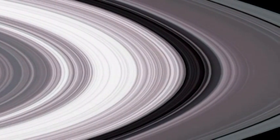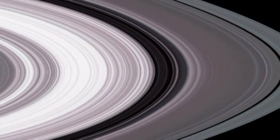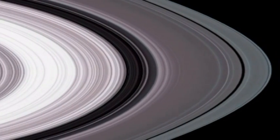The gravitational forces of Saturn's inner moons produce the dark gaps between the rings. Saturn's rings are thought to be made up of countless small chunks of rock and ice, up to 1 meter in diameter. These particles are so close to Saturn, they cannot combine to form into a moon.